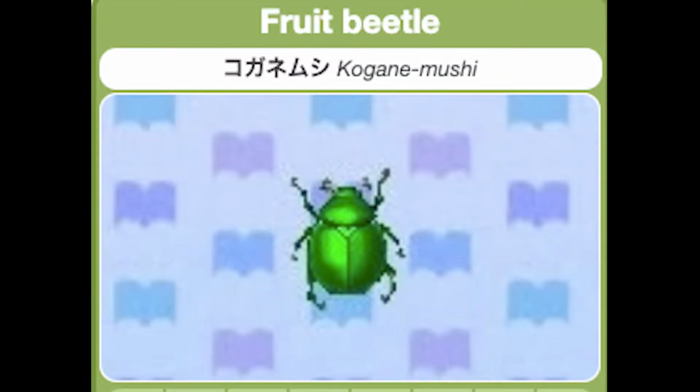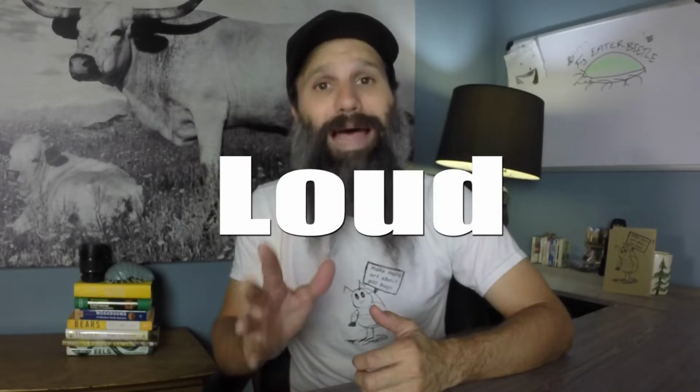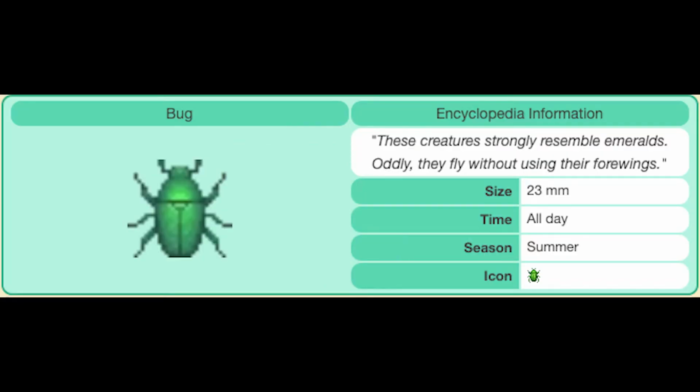I found this similar looking fruit beetle in the game Animal Crossing. Fairly common and can be sold for 100 bells. 100 bells! Isn't that nice? They make sure to point out that the beetles in the game are loud AF. Why? Because they don't use their first set of wings to fly, just like the fig-eater beetle, right?